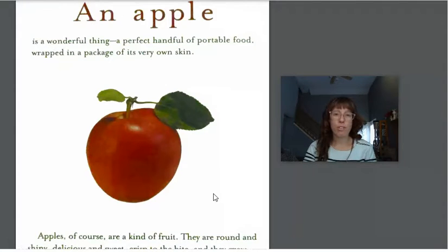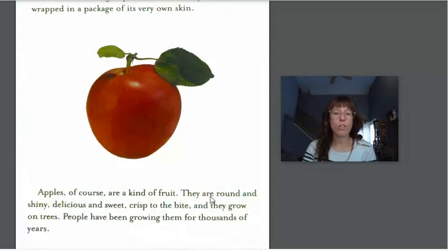An apple is a wonderful thing, a perfect handful of a portable food. That means you can walk around and eat it. It's wrapped in a package of its very own skin. Apples, of course, are a kind of fruit. They are round and shiny, delicious and sweet, crisp to the bite, and they grow on trees. People have been growing them for thousands of years. It's a long time.